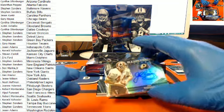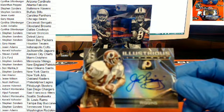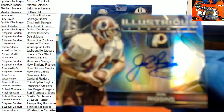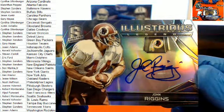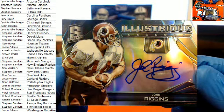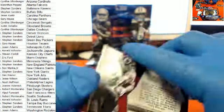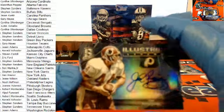Oh, look at this. Illustrious on-card auto. Wow, John Riggins right there. Washington coming through again. Big time. First on-card we've seen. John Riggins. And that's Jason A. right there. Numbered 17 of 25. Nice hit, Jason. The Skins, John Riggins.